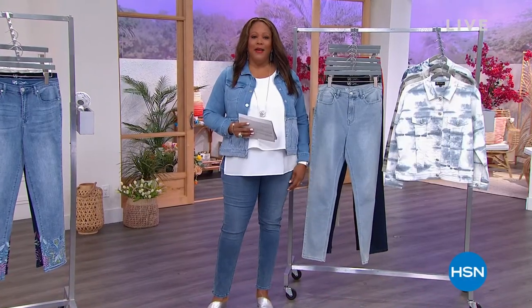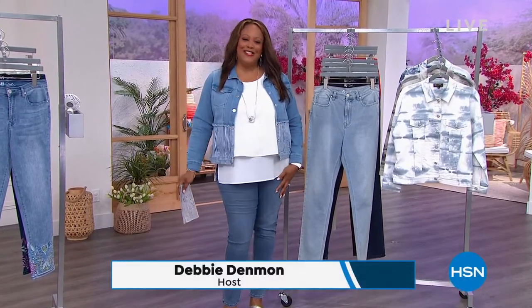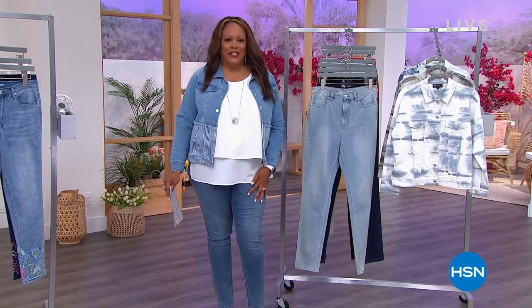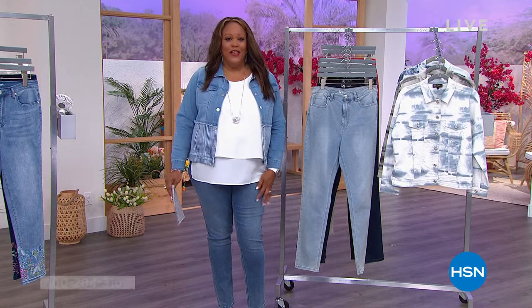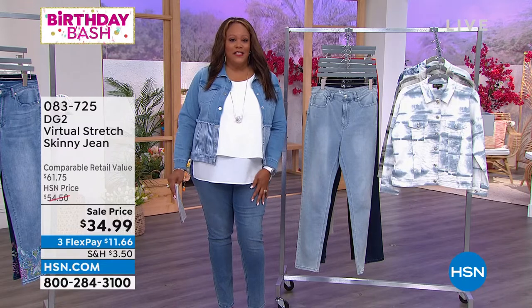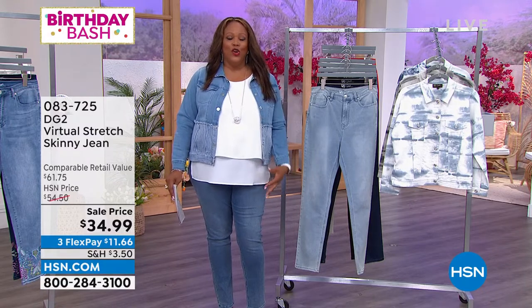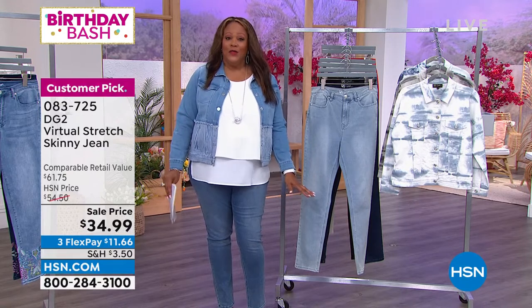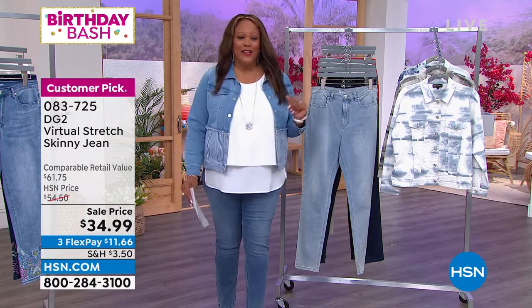Okay, welcome back, everybody. It's time to get the skinny jean on. I feel so comfortable in these skinny jeans. These are the most comfortable skinny jeans. They're so incredibly soft. And a skinny jean is a classic. You don't have to be skinny to be in a skinny jean, but it makes you look longer and leaner. What do you call it? Elongated and leaner. Yeah, longer, leaner, elongated. Try to say that three times.